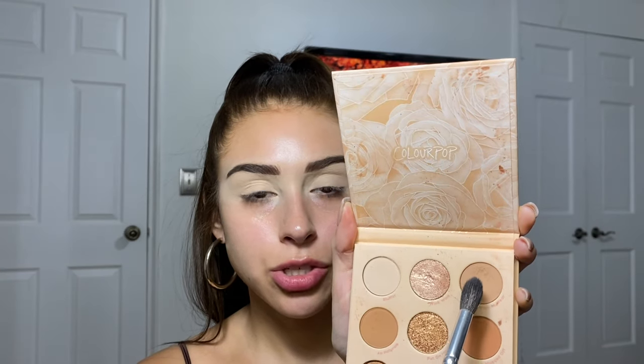I've been really loving this eyeshadow palette lately, especially for fall. You could do so many looks with it. The first shade I'm going to go in with is Bare to Wear. It's this nice transition shade right here. I'm going to put that right in the transition area.